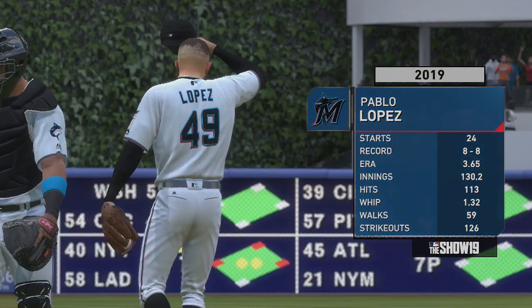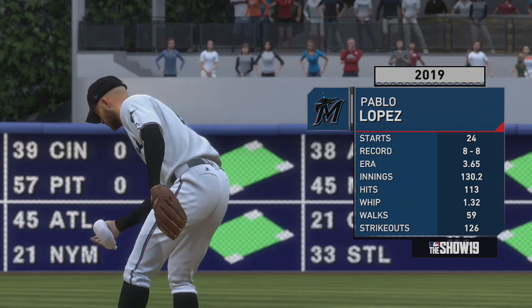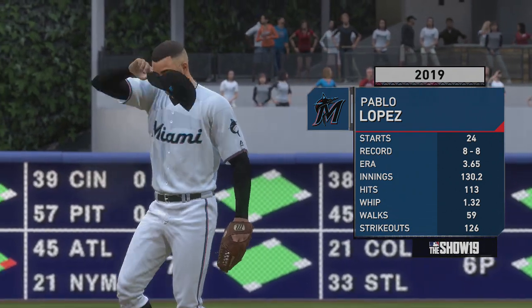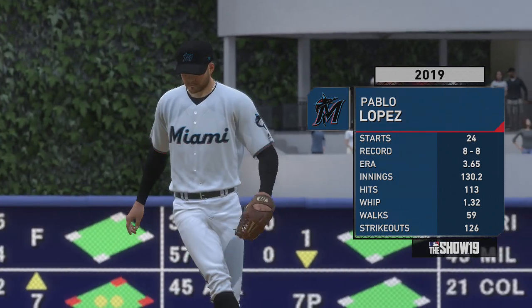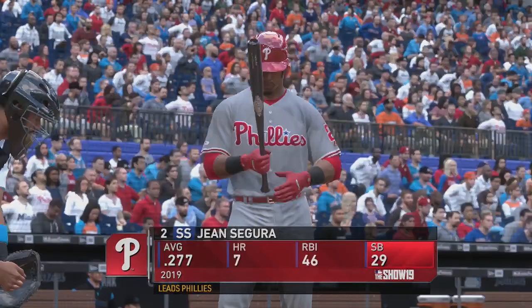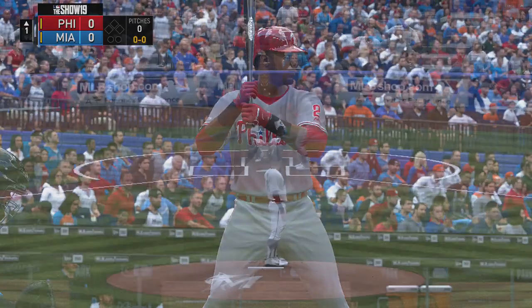Pablo Lopez is ready to go as he'll be on the mound for the Marlins. Dan, any thoughts? Hey, every team needs a pitcher like this one here. His numbers aren't going to blow you away. Career ERA just under 4. But one thing he does, he takes the ball every 5 days, throws strikes, and gives his team a chance to win every single time he goes out there. He'll be fun to watch in this one here today.